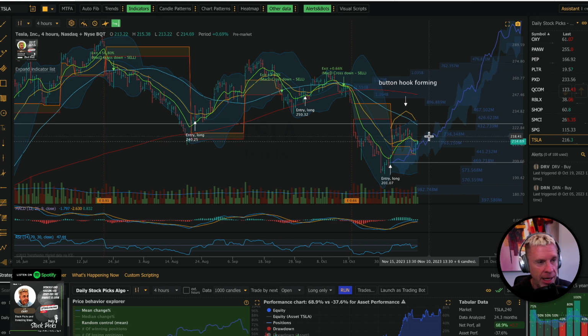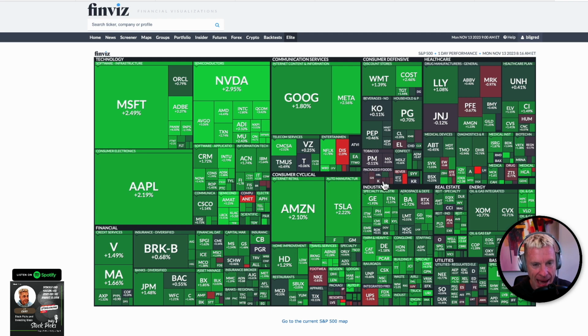8%. In pre-market, you're trading at 216, up from 214. This button hook that's forming, the algorithm still hasn't gotten you out. Even though this death cross happened, the algorithm has not gotten you out. The MACD looks like it's maybe crossing down, but we're going to have a bad day for that one to cross down. But again, look at this heat map.